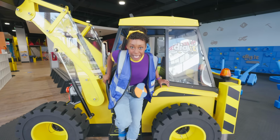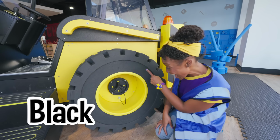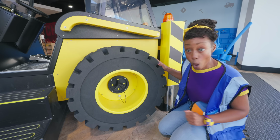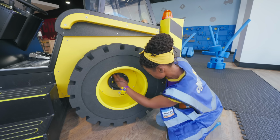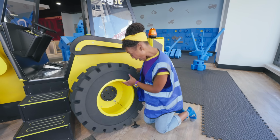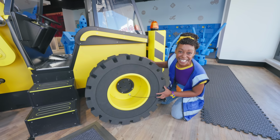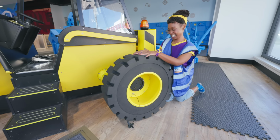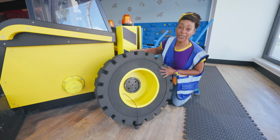Ooh, and look at these big tires. Black and yellow. One of my favorite colors. Oh, let's see what this does. Spin, spin, spin. Whoa. So cool! We can roll it around. This is a big circle. Easier for rolling. And these are called treads. They help the wheel get traction.